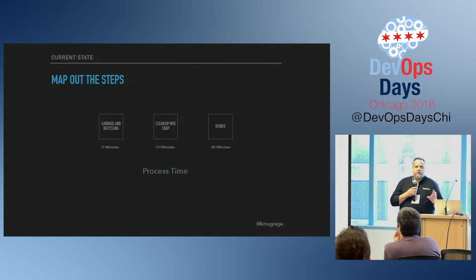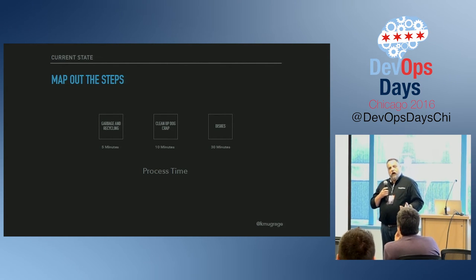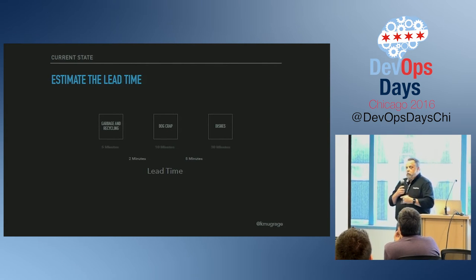So what you do is you map out the steps first. These are the things we do. And you usually want to do it backwards. One of the reasons for that is just to avoid muscle memory. Say the alphabet backwards. You can do it, but you have to think about it, and you probably aren't going to skip letters.